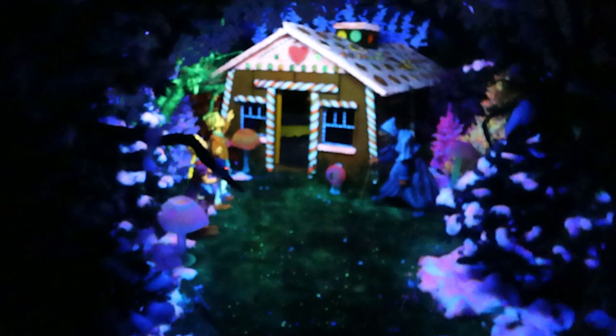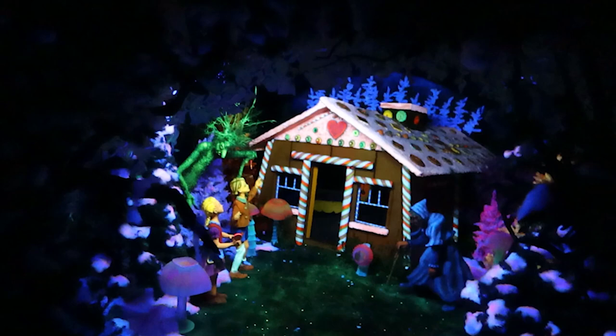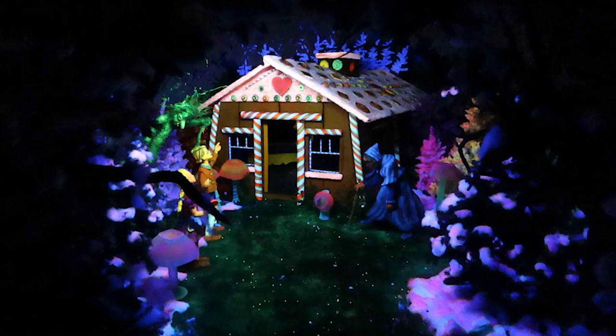I think this is the Hansel and Gretel's house. Oh, wow, look at that. There's a creepy green dude, too, standing behind the kids, like a tree. There's like a creepy goblin of some sort. You see that? That is really cool. What do you think about that, Dawn? I think it's creepy.